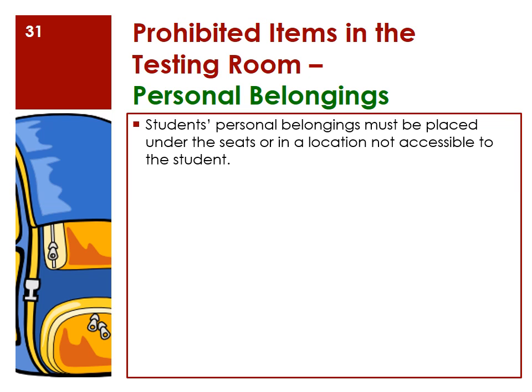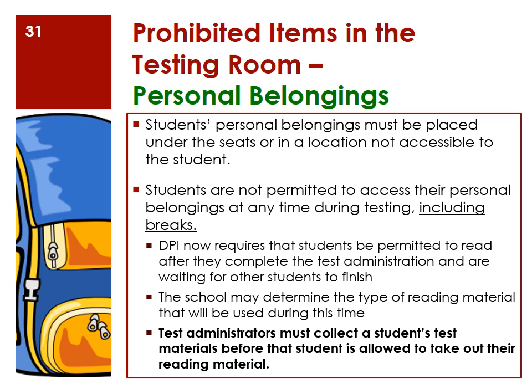Other prohibited items include personal belongings of the students. Please make sure that any student's personal belongings are put away and inaccessible to the students at all times. This is a biggie. Students cannot access their belongings, which includes the breaks. DPI currently requires that students shall be given an opportunity to read when they have completed testing prior to the completion of estimated time limits. Schools are given the leeway to decide the type of reading material that will be permitted when a student has completed testing. However, before a student can begin to read, the test administrator must ensure that the student acknowledges that he or she has completed the test, collect that student's test materials, and remove them from the student's desk or table.